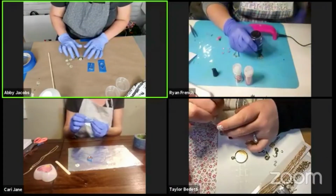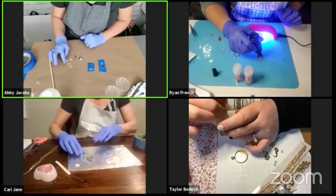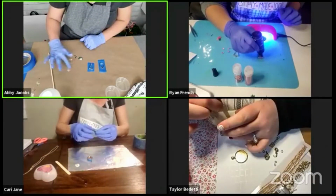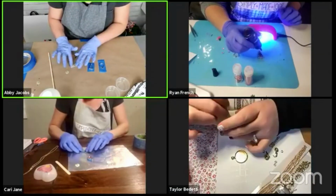And this would look so pretty with a floral dress. I'm really excited about this. I'm excited to wear it. It just looks so antique.